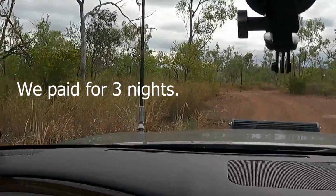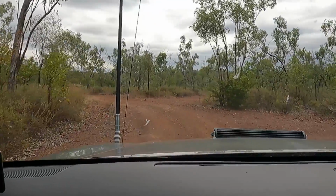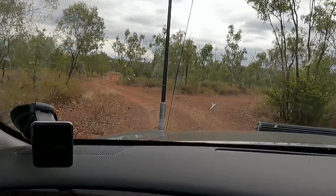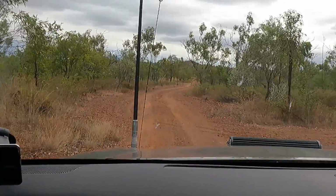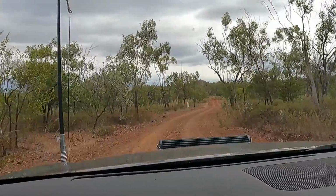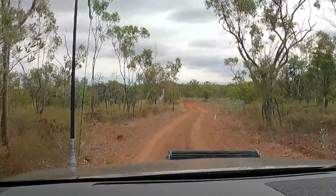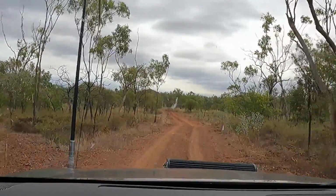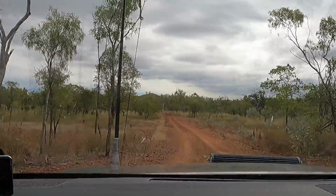Righto, we've paid our fees and we've now turned off and heading down to the campground. Apparently they've got flushing toilets down here, they've got showers. It's a donkey boiler, so you've got to look after heating the showers yourself. I just hope I'm taking the right track. I'll just have a quick look. Doesn't say I'm not, so if I get down here and can't get out, I'll be in a pile of hurt.